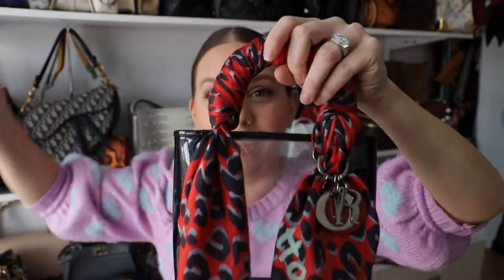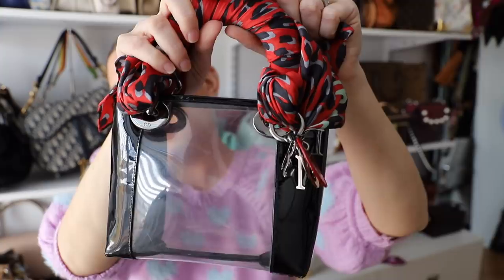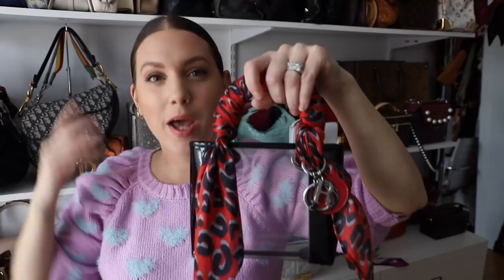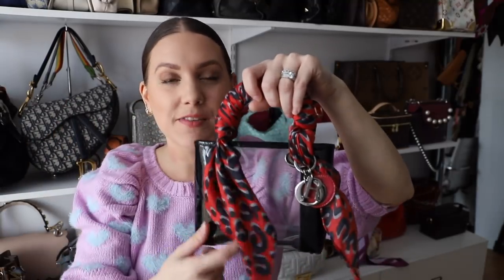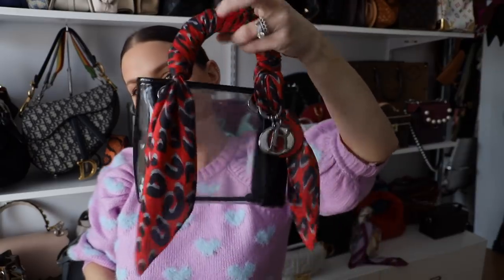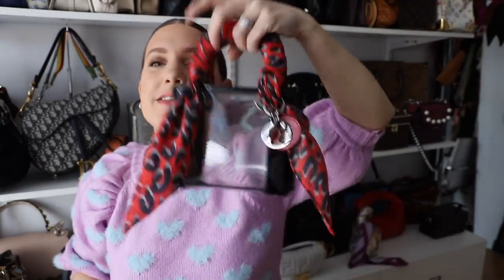Okay, can we talk about bag porn? Bag porn! This is the Lady Dior in clear vinyl. Stop it. Stop, stop, stop it. I wrapped my vintage Louis Vuitton Steven Sprouse silk scarf around the handle to just make that extra pop of gorgeousness.